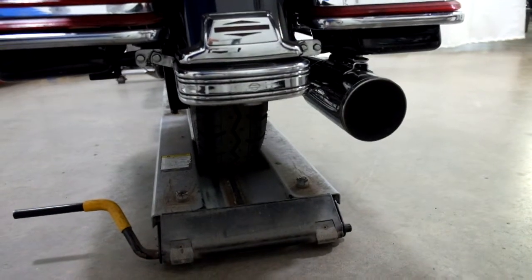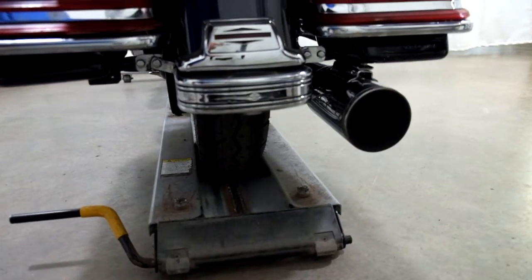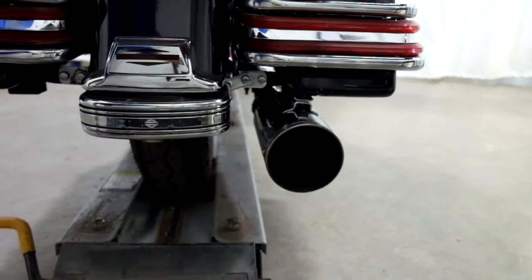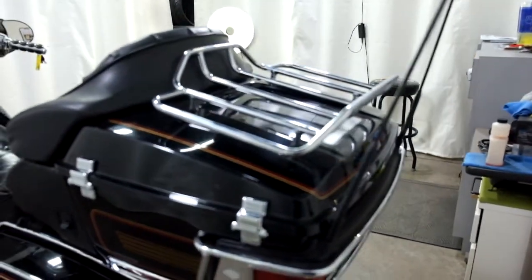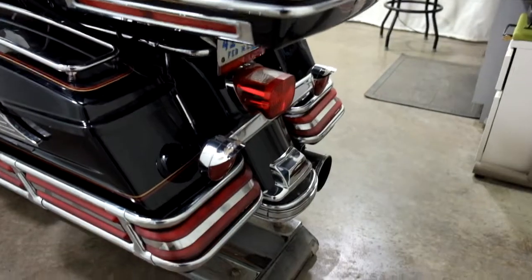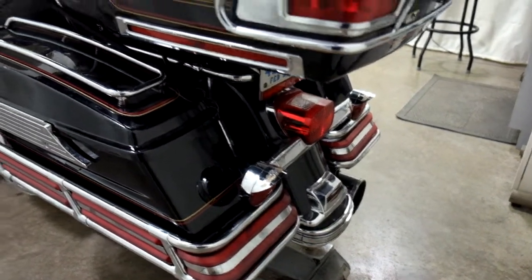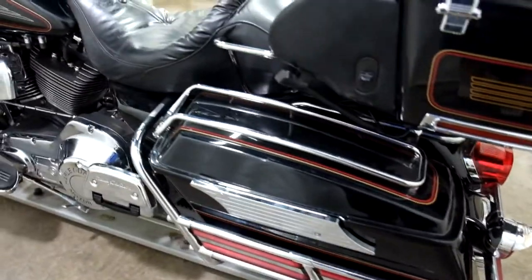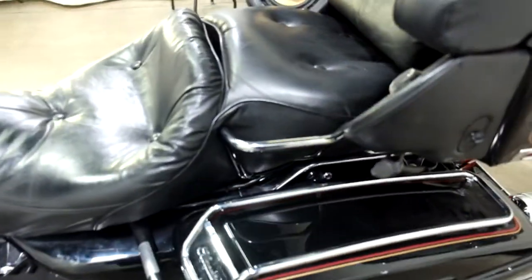Same with the rear tire, as you can see, appears to be in pretty good shape. Looks like there's some good rubber left on this. It has a 2-into-1 Vance and Hines pipe. Again, the luggage rack. Rear signal visors. Again, the bag lid rack. And it also has grab bars for the passenger.